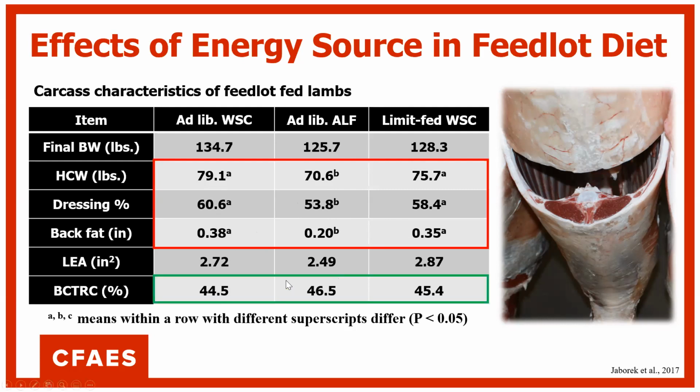And then thinking about placing value on these animals, this is boneless, or closely trimmed retail cuts. So thinking about the amount of product that we're able to sell in the supermarket to our consumers, and this is what we base a lot of the value off of each carcass of our lamb. Overall, we didn't see a difference in that percentage of cutout. And actually, those lambs that were on that alfalfa diet or that forage-based diet had more of that carcass being able to be sold in the retail market as compared to these whole-shelled corn lambs. I'll attribute that to these whole-shelled corn-fed lambs having more back fat associated with those carcasses.